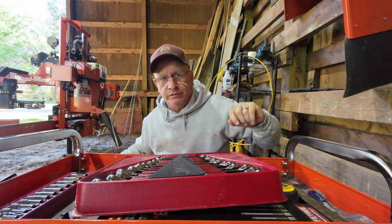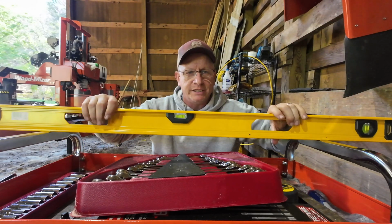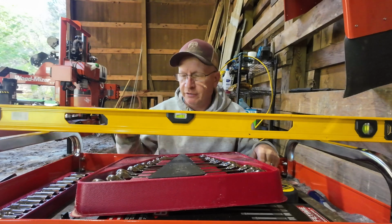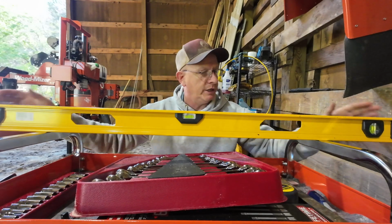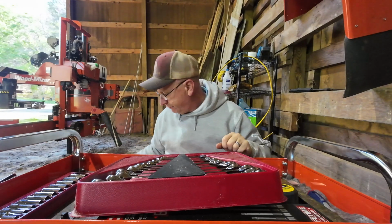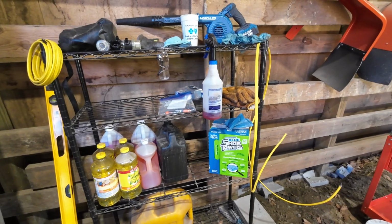And then also, I got an extra level. I picked this up at a local store. They get a lot of open box stuff, but it's a nice big 4-foot DeWalt level. So pick that up. We can use that for different stuff. And just some other miscellaneous stuff that I keep around.